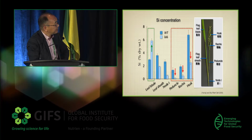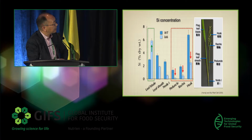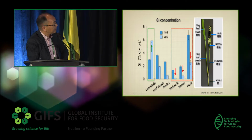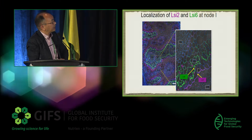We analyzed the silicon concentration in different tissues. As you can see here, next one please. If you knock out ELISA6, you got increased silicon concentration in the flag leaf. Next one, please. But decreased silicon concentration in the panicle parts. Next one, please. So what about ELISA2?